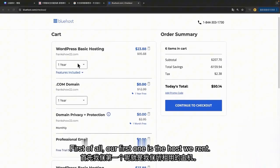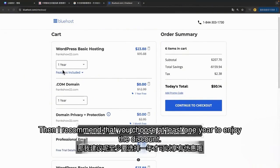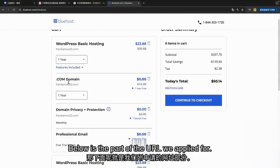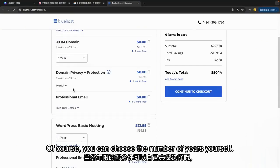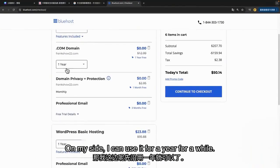First of all, our first item is the host we rent. Now we're renting for 1 year. I recommend that you choose at least 1 year to enjoy the discount. Below is the URL we applied for. Of course, you can choose the number of years yourself. On my side, I can use it for a year for now.